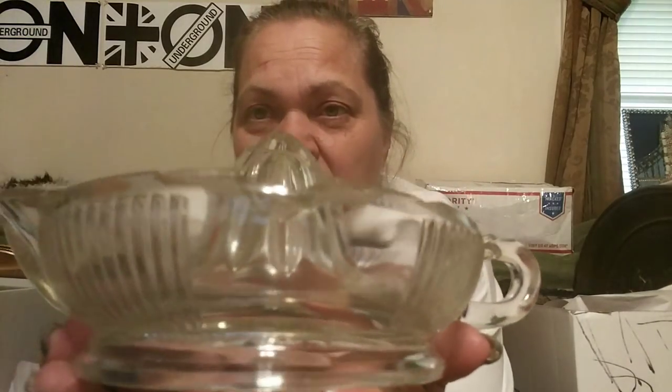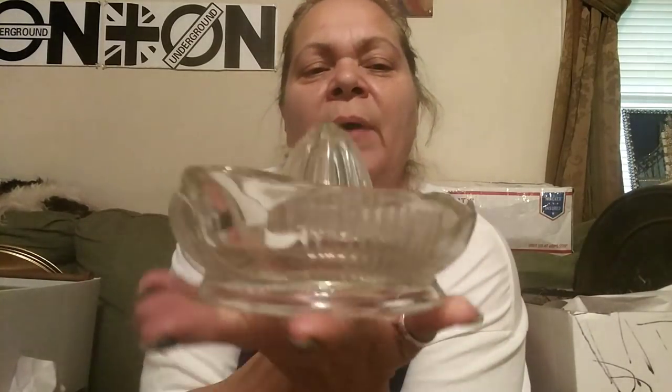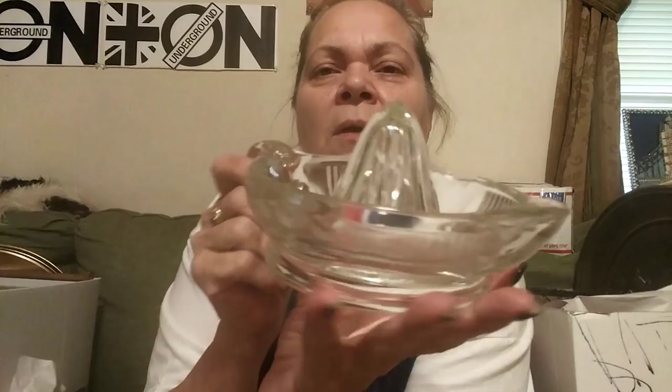And I saw this at the Goodwill, so I wanted to pick it up. It does have a little chip in it, so if she doesn't want it, that's cool. There's where the little chip is. And I understand. But it's a large juicer. And I just think it's so cute. And I paid $2.25 for it. But if she doesn't want it because it's broken, that's okay. I'll keep it. But I think it's precious. So, I got a juicer.